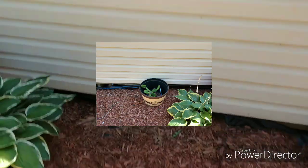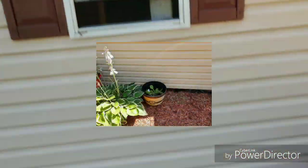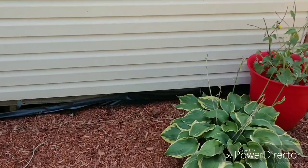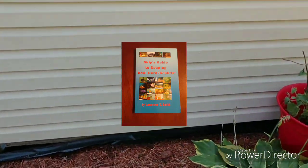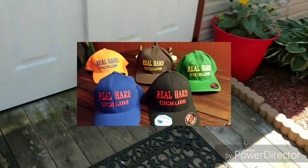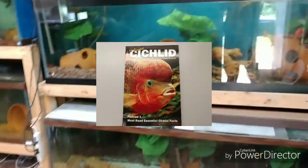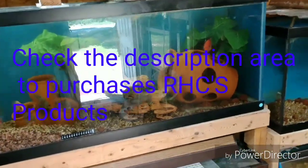So I'm going to plant a cactus just beneath this window. And I'm coming right over here and plant a cactus beneath this window. Now this technique will help keep the large predators from trying to jump inside the window. Now I haven't had that problem yet, but I'm going to do what we call preventive maintenance, or be proactive.